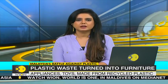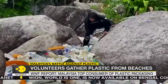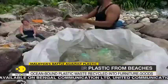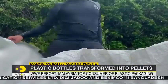Environmentalists in Malaysia have found a unique way to recycle plastic waste dotting the country's beaches. Volunteers on Malaysia's Tioman Island round up every weekend to gather up plastic waste on the beaches. As you can see, these plastic bottles are recycled and eventually transformed into pellets. Pellets which can be made into a range of products including auto parts, home appliances and even furniture.